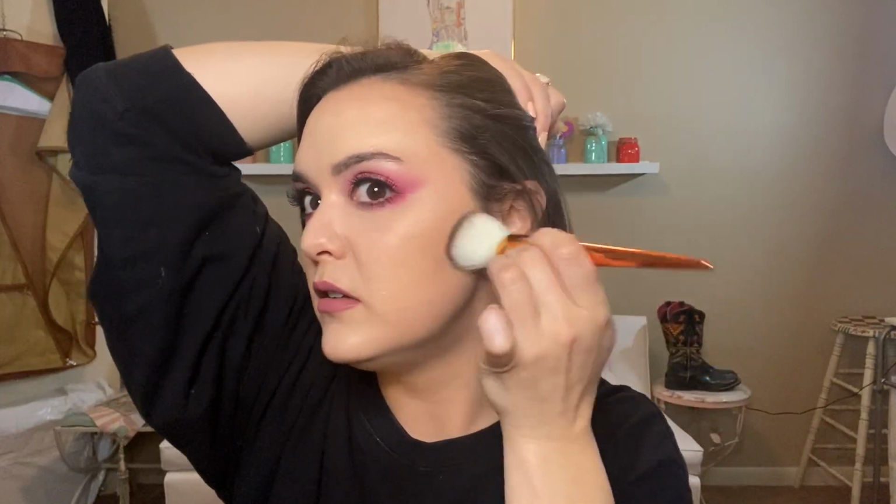Oh, love it. I love that it's not so pigmented that it's overpowering my face immediately. You can see just that touch of color, this side versus this side. Ooh, that's nice. Yes, Fenty, right out of the gate, we're living.